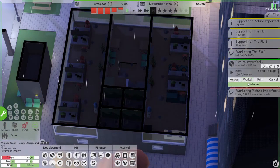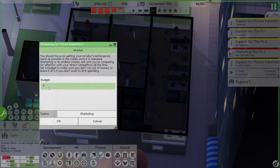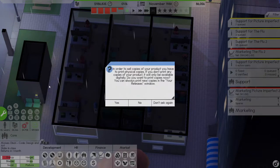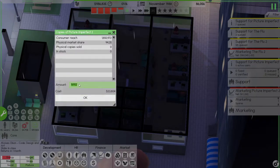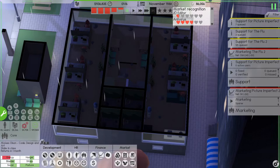All right. Release Picture Imperfect 2. Yes. Marketing budget of 75,000. Yes, we want to order some copies. We want to order 25,000. Let's hope this baby sells.